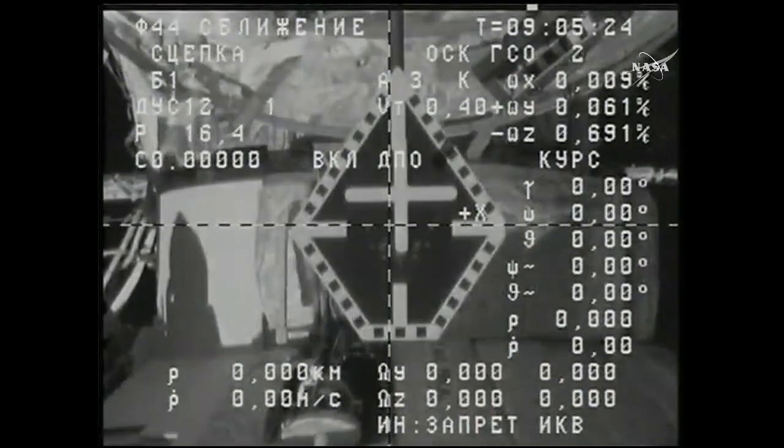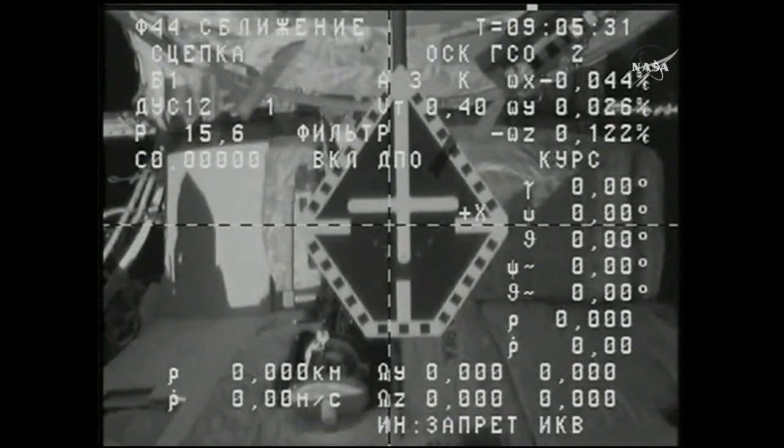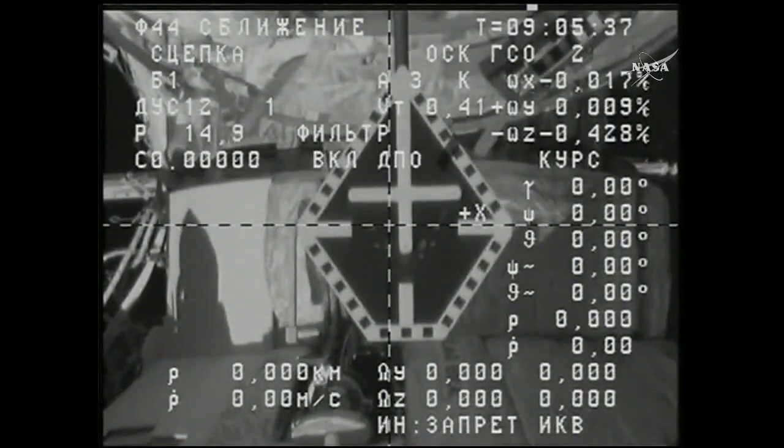Alexei, go ahead and turn off manual control. Copy. Disabling manual control. Okay. Manual control is disabled.